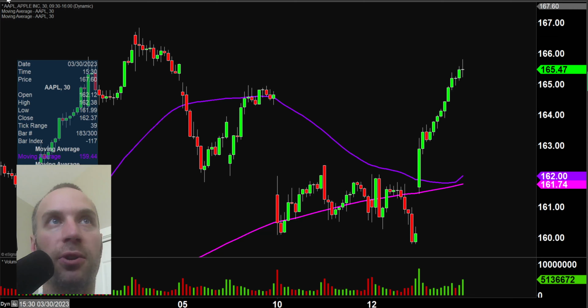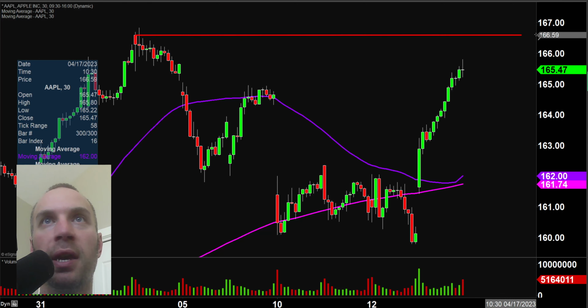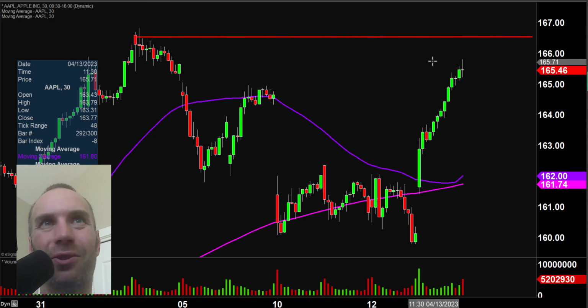So let's map out some other areas. And plus it's Apple, right? I think everybody's heard of the stock of Apple. But next key battleground, if this thing continues to grind higher and higher, in my mind, right up there at the 166.50 mark. So keep a close eye on that if this move continues. You got to think there's going to be some sort of pullback, though. I mean, this is just a crazy move.